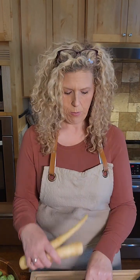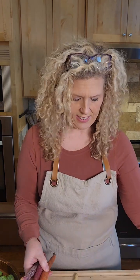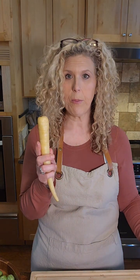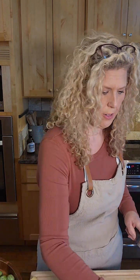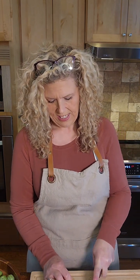All different kinds. You got your typical colored carrots, and then I have purple and white. I do love having different variety. So on all of these, I'm going to cut off the end. Again, I'm going to leave the skin on my carrot just because I love adding the extra fiber. I'm going to cut these guys.